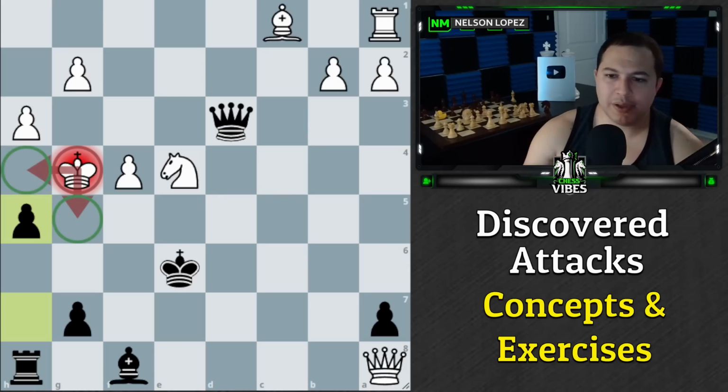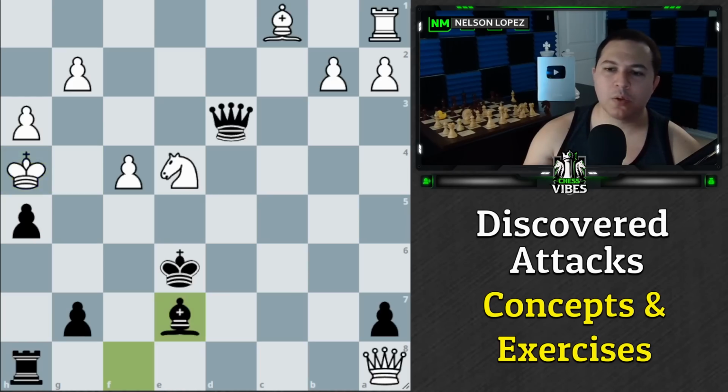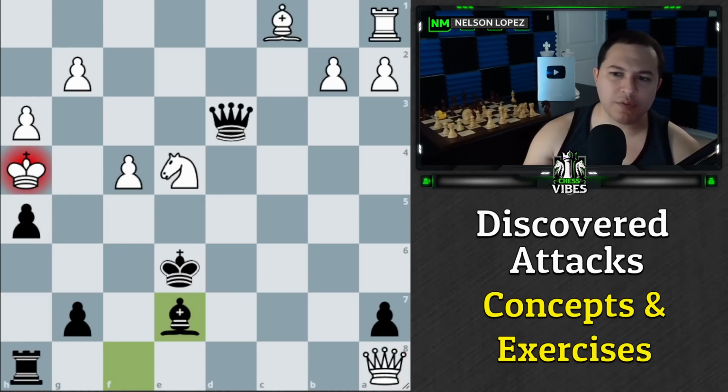And why do we care? Well, because it sets up our discovered attack on the queen, right? The queen is cutting off the escape this way. The king is defending here. The rook is defending here. So the king has to move on one of these dark squares. And as soon as they do that, we can go check and take the queen next move or almost next move. There's one more final little trick.